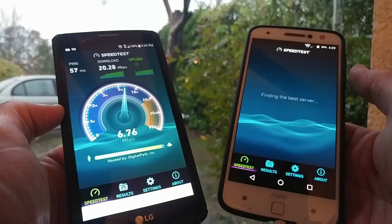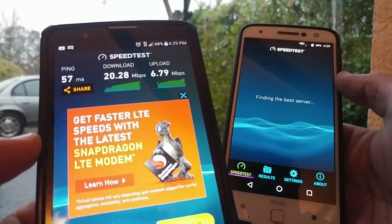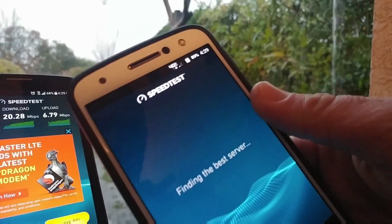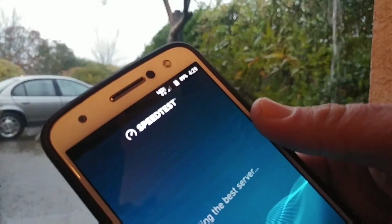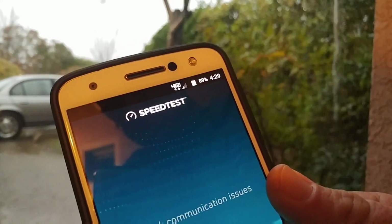And let's check upload speeds outdoor, and 6.79 megabits per second there. And I'm not too sure what's going on with Verizon right now. It is on 4G LTE. It's still trying to find the best server here.